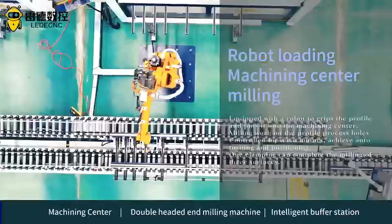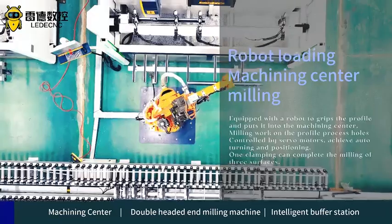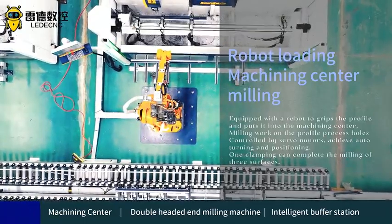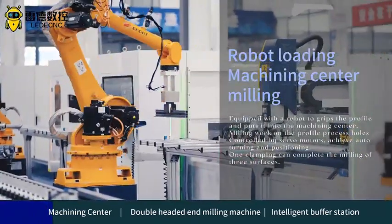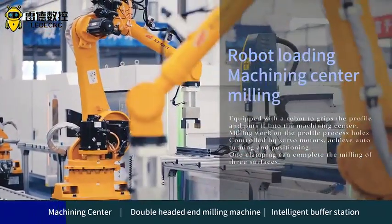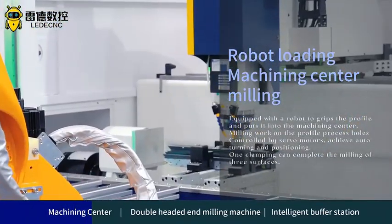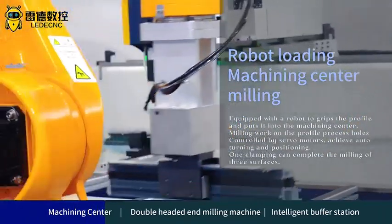Equipped with a robot to grasp the profile and put it into the machine center. Milling work on the profile process holes. Controlled by servo motors, achieve automatic turning and positioning. One clamping can complete the milling of 3 surfaces.